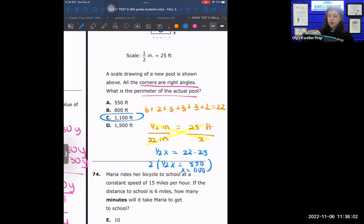And if it's easier for you guys not to do the 22 times 25, you could also multiply by 2 right away. And then you can just get 2 times 22 times 25. We know that this is easily 50 times 22. And then you know that this is going to be about 1,000, a little bit greater than 1,000. And you can do this.